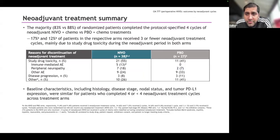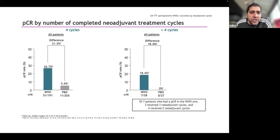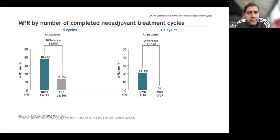So the majority of the randomized patients completed the protocol cycles. Only 17 and 12% of the patients in the respective arms received 3 or fewer neoadjuvant treatment cycles. The aim of this study is to see whether, if we give less than 4 cycles for any reason, the pathological complete response rate or the major pathological response rate gets affected. So you see over here in the 4 cycles, there is a good pathological complete response rate of 26% versus 18% in less than 4 cycles. But the number of patients is quite small, as more than 80% of the patients completed their 4 cycles. Similarly, the major pathological response rates are the same.